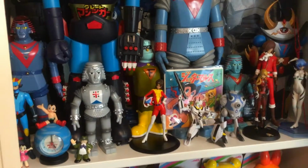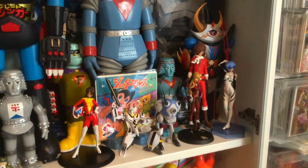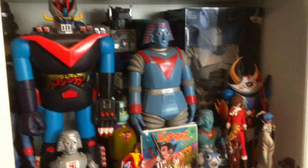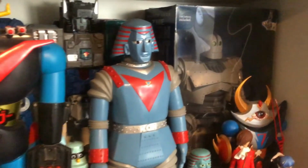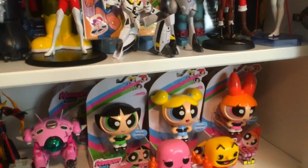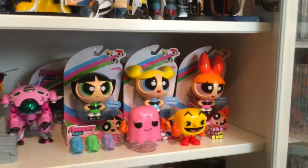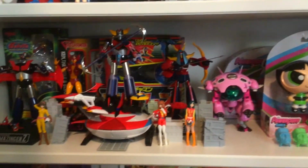Frankenstein Jr. nestled in the middle there, with Jetter Mars 7-inch single, some Macross mech figures, and Ultimate Iron Giant there on the right, which is still in the box, and on the back it's signed by all the animators. So I got to meet them at one point and have that signed. Down here is the Powerpuff Girls. I don't know, I just like them. And some Funko Pac-Man figures with a Diva Funko figure as well.